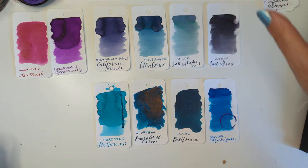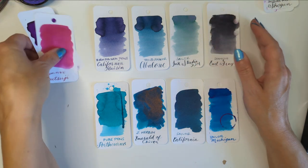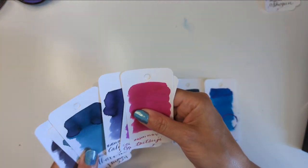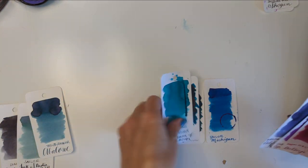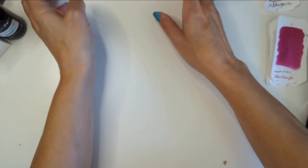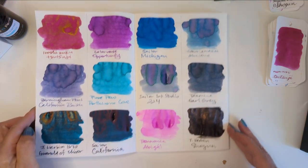Now, it's been approximately a minute. I had a lot of fun, by the way, doing this. So I recommend taking a look at your inks and seeing what are your favorites and why. Because some of these I probably picked for the color. But some of them were absolutely about the writing experience.